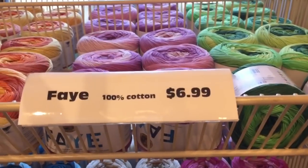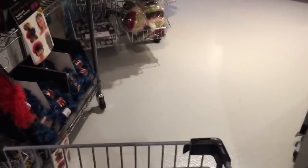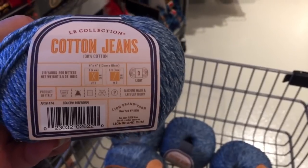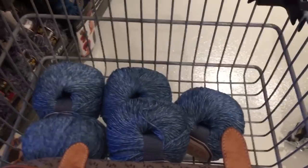Hi everyone, I wound up at Lion Brand. It's so busy here, a couple of ladies, so I'm not able to film. What I did get is 5 of these, the cotton jeans. I'm gonna make me a top with that. That's 218 yards, and it's a light 3. I bought 2 of those the last time, so I think I have enough.